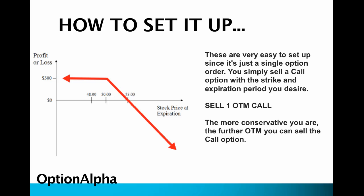Typically, you're going to sell the call out of the money, because the more conservative you are, the further out of the money you're going to sell these options. So you're not going to sell these options if they're in the money. For example, here, if the stock is trading at 48, we'd like to sell an option that's at, say, 50, which is out of the money. It's away from the market. We're not going to sell an option that's at, let's say, 40, because that's going to be an in-the-money call, not a good trade.